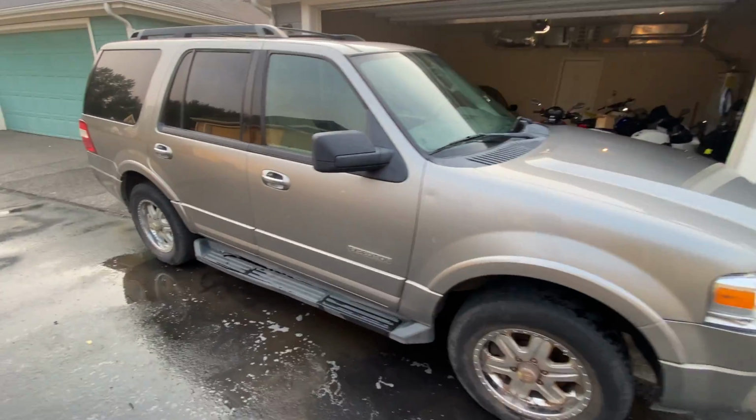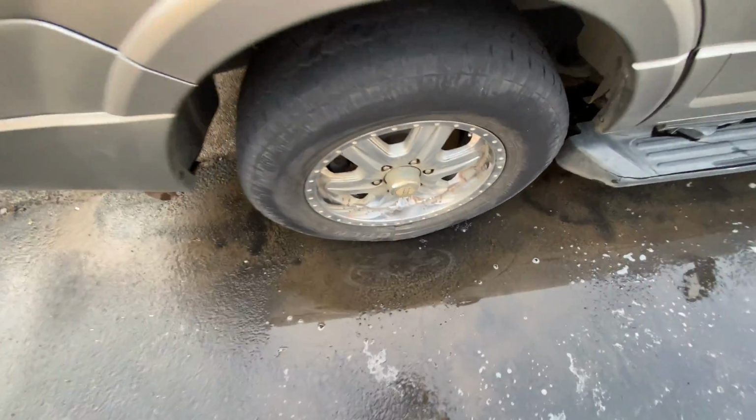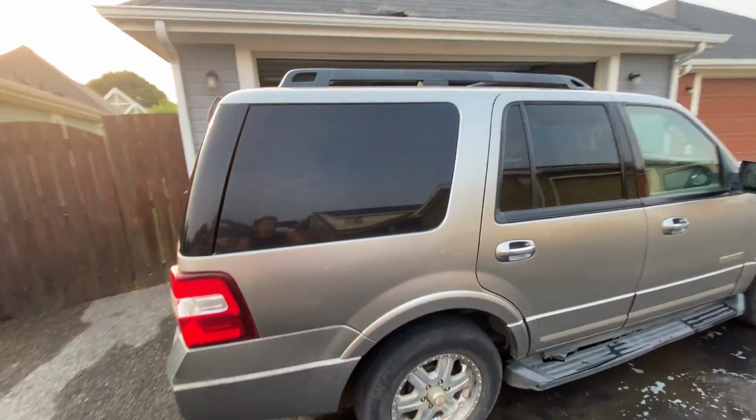Okay, we just finished the detail on the outside and check it out. It's looking a lot better. Obviously these wheels have a ton of buildup on them, so I'm gonna need some chemicals to get that off, but the car cleaned up really well.